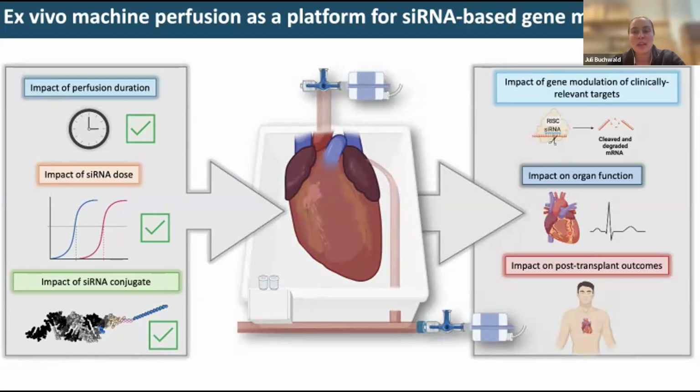Imagine a not-so-distant future where IRI can be targeted through a multiplex of cell type-specific siRNAs, such that those 10 to 30% of heart recipients no longer develop primary graft dysfunction, thus critically expanding the pool of available donor hearts for transplantation. So we believe our work lays the foundation for these future studies.